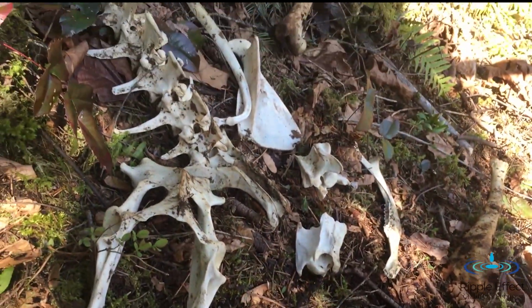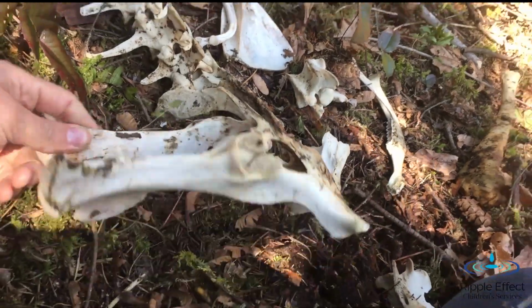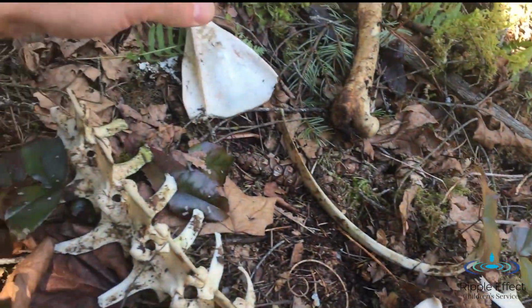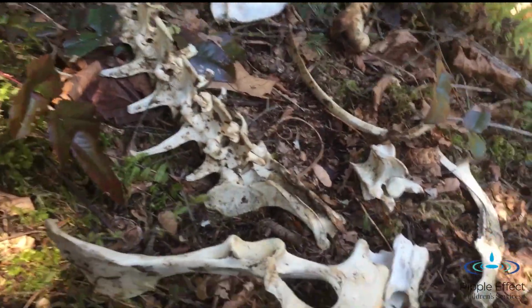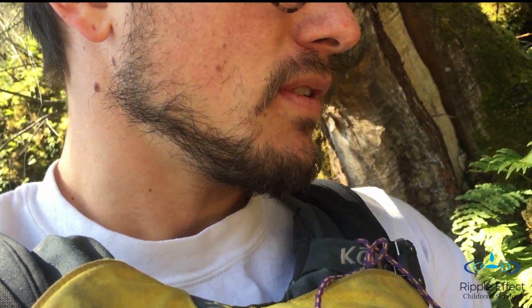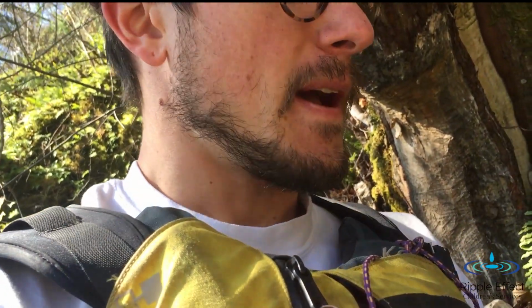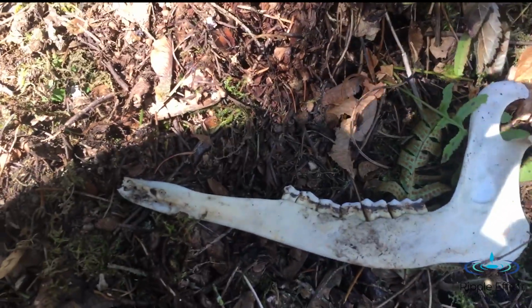Okay, so these ones are super cool. Not just because they're really big like this, but also because they have really cool shapes and they do really important things for the animal. So one of the ways that we can tell that this is a deer is that first I found a whole bunch of different bones that I couldn't really tell what they were. And then I was able to find a jaw bone that looks like this. So let's look at it up close.